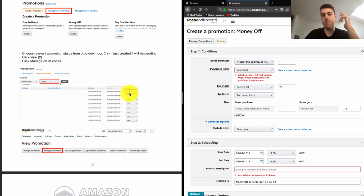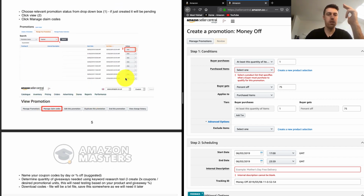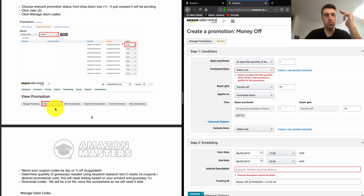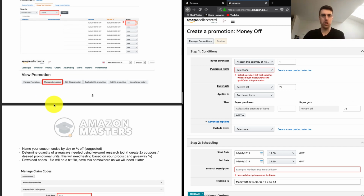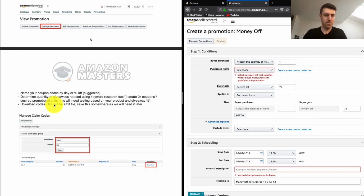And then you hit view, and then it will give you this screen here, which you'll want to hit manage claim codes. This is where you get your claim codes to actually install on Facebook, so the customer can put these unique codes into the checkout on Amazon to get their discount. You need to make sure you do this process right so that you don't have a whole bunch of moaning people on Facebook saying the code's not working. Just make sure you get this step of the process right.